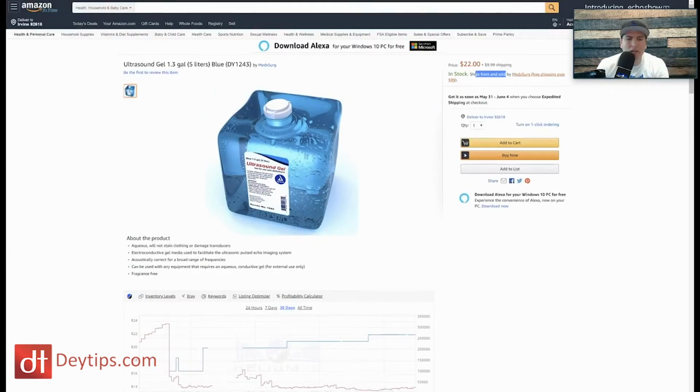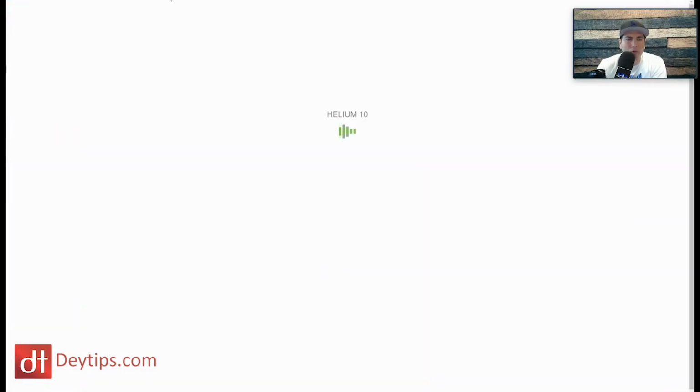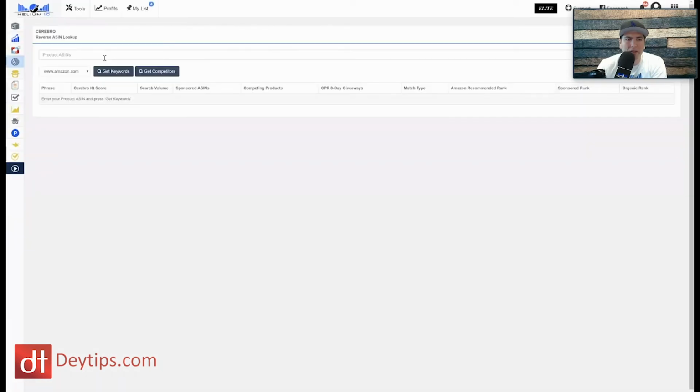So let's take a look here. What I'd be curious about is, where are they getting their sales from? What keywords are driving? I would imagine the logical one would be ultrasound gel, but let's see what else. And that's something that you can do with Helium 10 right here in Cerebro. I'm going to paste the ASIN right here.